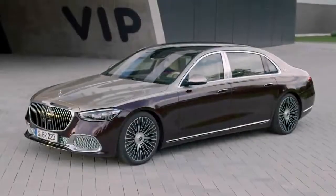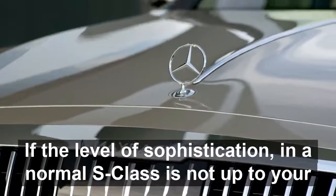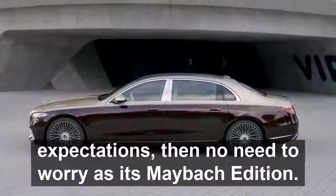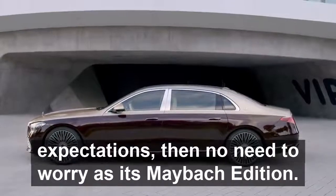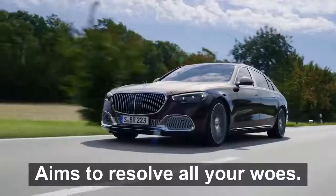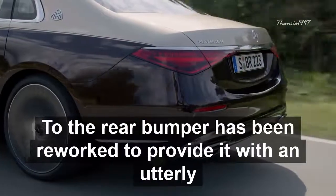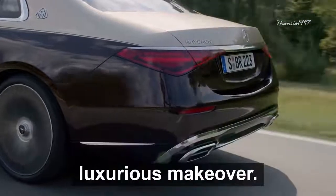Mercedes-Maybach S-Class. If the level of sophistication in a normal S-Class is not up to your expectations, then no need to worry, as its Maybach edition aims to resolve all your woes. Everything, starting from the front grille to the rear bumper, has been reworked to provide it with an utterly luxurious makeover.